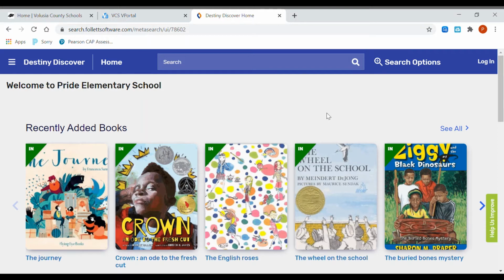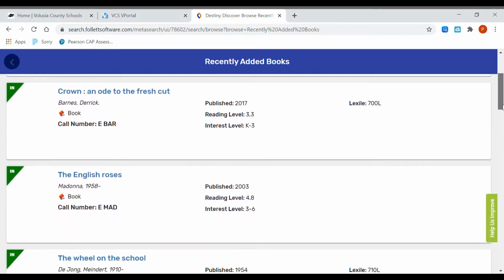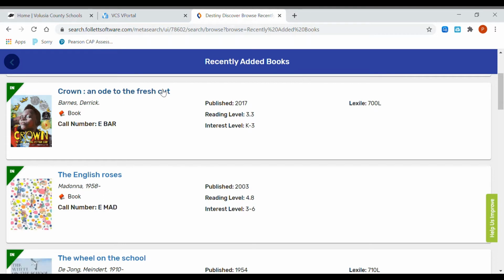Now, we can use some of the shortcuts that Destiny Discover has provided, like recently added books. By clicking See All, you'll get a better look at the different books that have been recently added to our library. For instance, Crown, an ode to the fresh cut. I noticed that this book is in because I see a green triangle that says in. That means it's currently on the shelf and I could put a hold on it today.